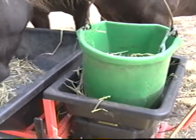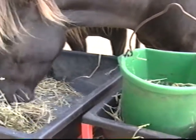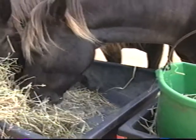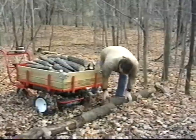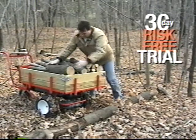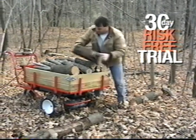So we went over and cranked it up and brought it out here and put the hay in it, and even set one of their water buckets in the little bucket provided for tools. They stood right there, ate, drank their water. It was perfect.